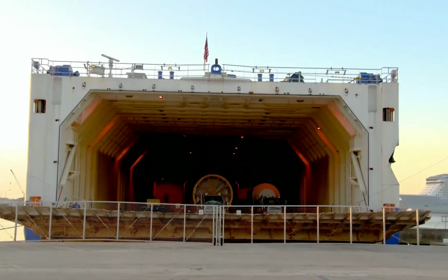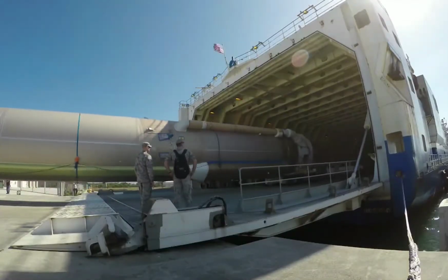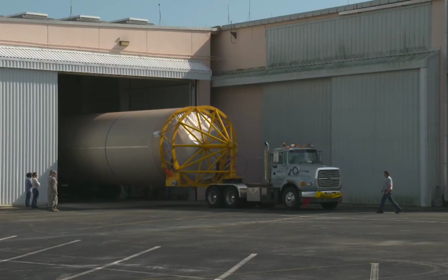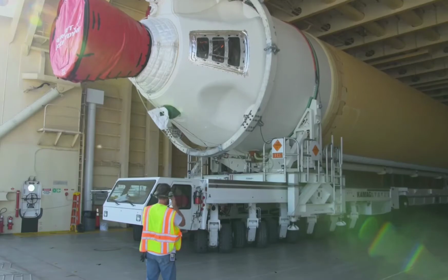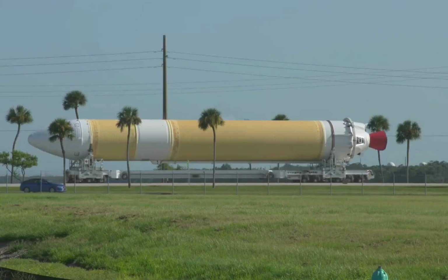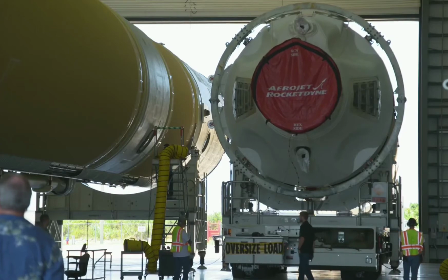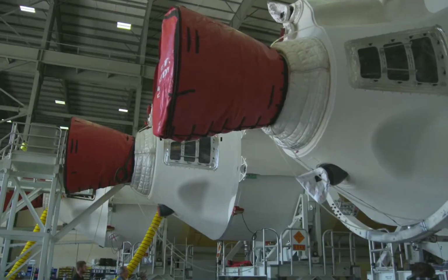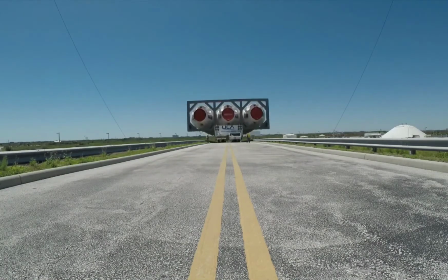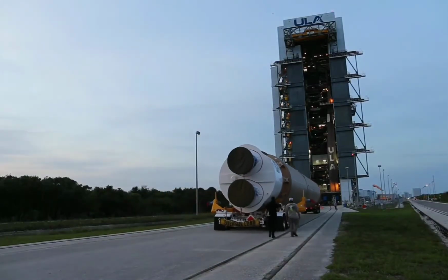Atlas V boosters are transported from the ship to the high bay in the Atlas Spaceflight Operations Center, or ASOC, for final preparations. Delta IV boosters are moved to the Horizontal Integration Facility, or HIF, where they are mated together to form the Delta IV Heavy configuration. With final checks completed, the boosters are transported to the launch pad for Launch Vehicle on Stand, or LVOS.